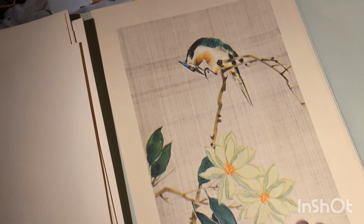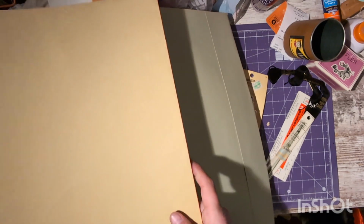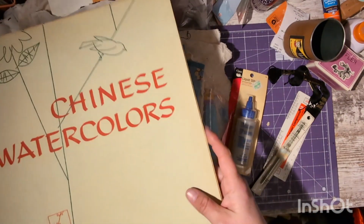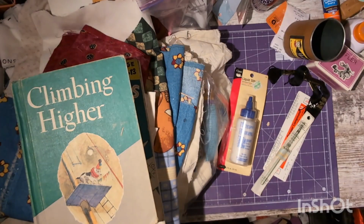That one's pretty. And then this paper is kind of cool. This has got an off color to it. Okay, and then I got a bunch of newspapers and magazines from when Kennedy was killed. So I've got to go through that and see what I'm going to do with these.